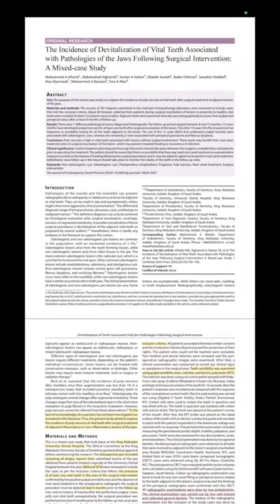The incidence of revitalization of vital teeth associated with pathologies of the jaws following surgical intervention. This is a recently published paper by a Saudi group from King Abdulaziz, Dr. Muhammad Alharbi and his colleagues in 2023. So performing surgeries next to adjacent teeth is challenging as you always run the risk of revitalizing them.